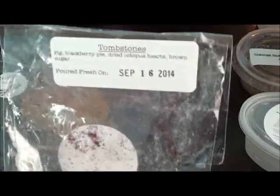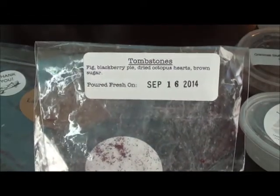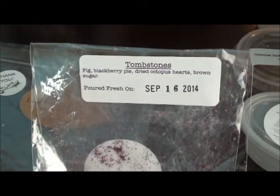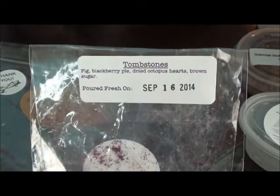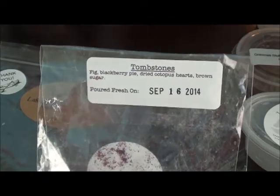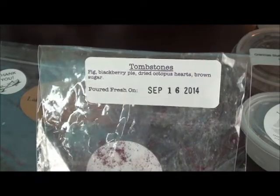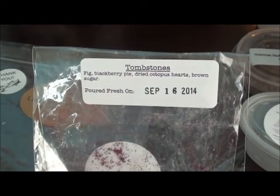Finally getting into 30th Street Wax. I finally warmed some of my Halloween stuff. Felt like it had cured long enough. And this is fig, blackberry pie, dried octopus hearts, and brown sugar. This one surprised me. I wasn't sure that I liked it cold, but warmed up, it was like a blackberry scent, but you could tell it was more complex than just blackberry. Although I can't really tell you what exactly I was smelling, but it was good. It wasn't just like a flat blackberry.